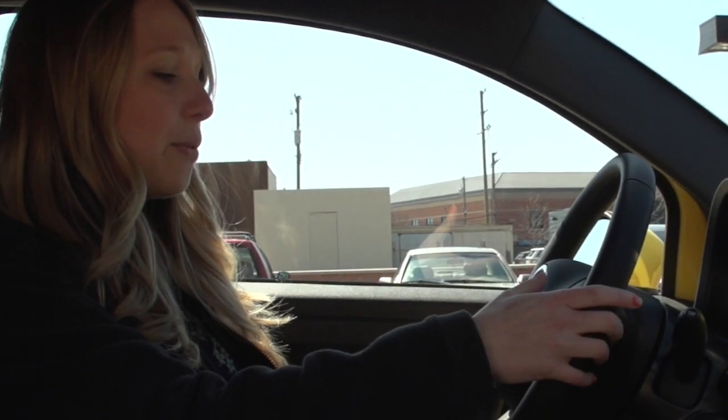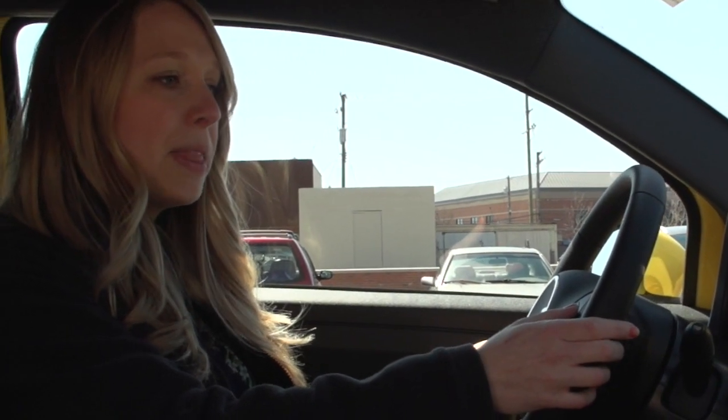I also really liked the music. You can adjust the radio and all of the different functions of your stereo from the steering wheel, which is cool. And it also had a really great sound. That's loud.